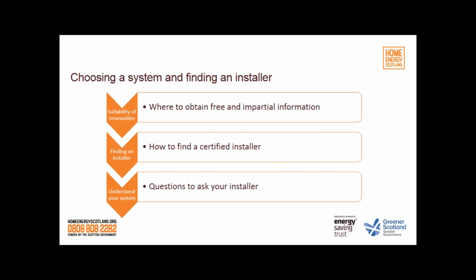So this is a brief overview of what I'd like to cover before passing over to Colin. The content is really focused on highlighting what information and support is available to help empower you with the knowledge you need to make an informed decision. One of the initial questions you should be asking yourself before installing renewables is: is this technology suitable for me, my lifestyle and my property? I'd like to outline some of the resources available to help you decide if and what renewable technologies are suitable. And then once you've decided on the best system for you, you'll need to find a qualified installer. So I'd like to give a quick overview on why it is important for your installer to be certified, where you can search for these certified installers, and what questions you should be asking them.